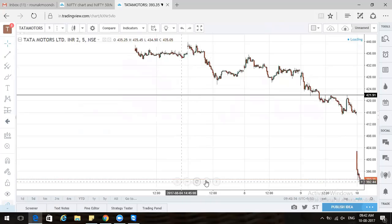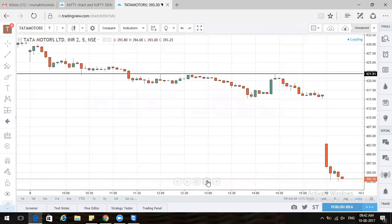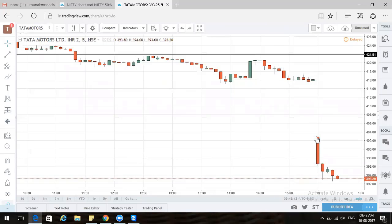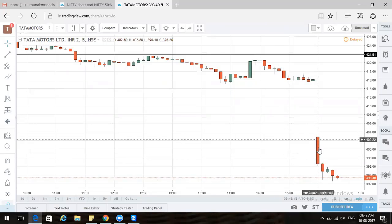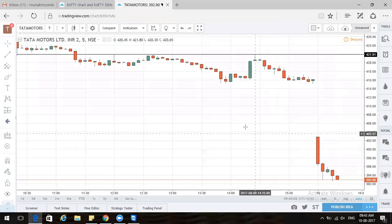So what has happened just in the morning, it has just opened down and it is just going down, right? So it had a gap down today and it's just going down. So can we trade? No, you cannot trade this. You can basically become a trend trader and you can sell right in the morning, but it is not advisable. Okay, so that's for Tata Motors.